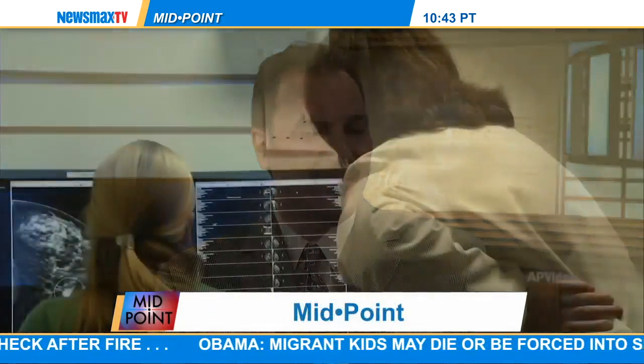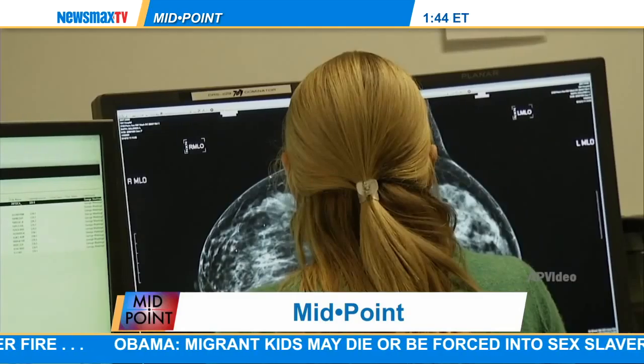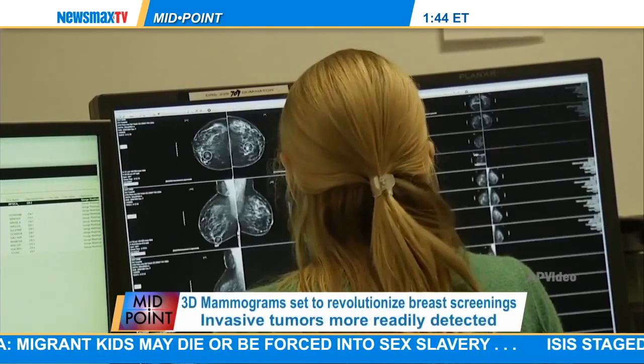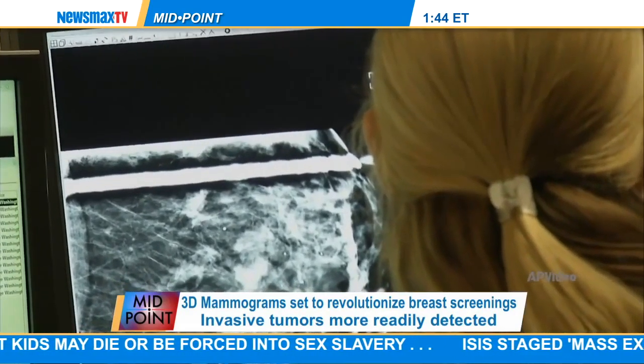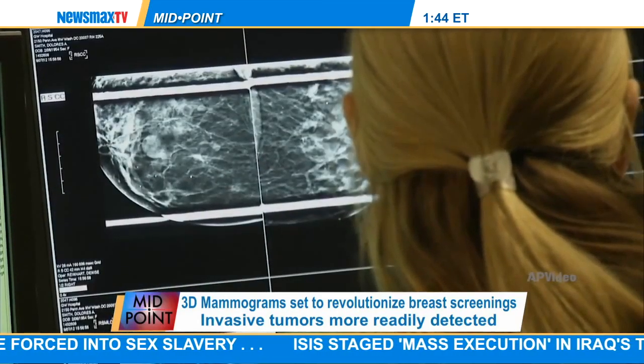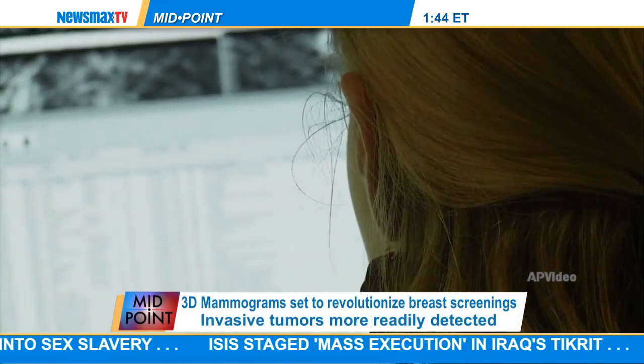The other concern is there's a higher level of radiation. Slightly higher level of radiation with these new 3D combo mammograms. So as they refine the techniques, as they refine the technologies and they become more common, the likelihood is insurance companies will cover them. If in fact Medicare starts to cover them, they will become more standard in treatments, and I think that monitoring that radiation level, it may come down as well as the technology improves.